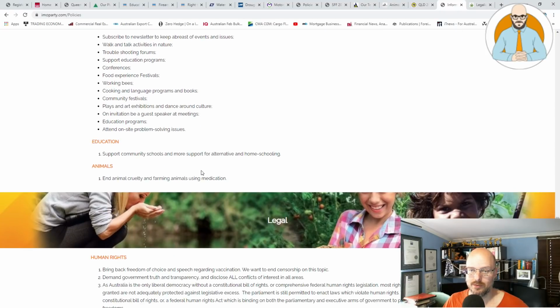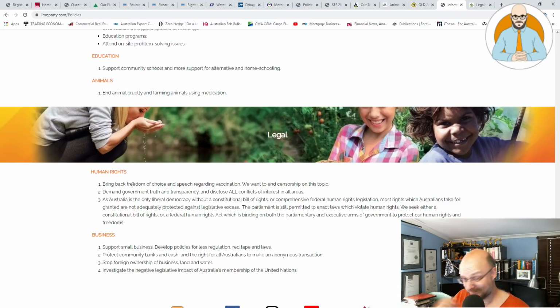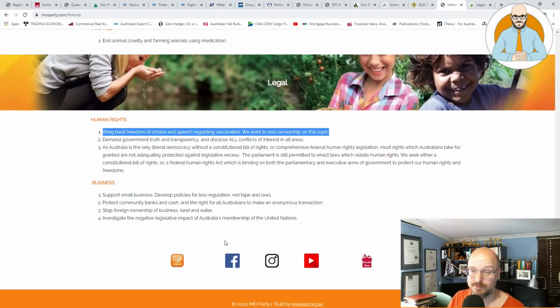So you can see all of their policies here. Education, some more support for community schools, and more support for alternative and homeschooling. So human rights. So bring back freedom of choice and speech regarding vaccination. We want to end censorship on this topic, and that's an important thing. Freedom of speech needs to be put out there. So businesses, support small business, develop policies for less regulation, red tape, and laws.